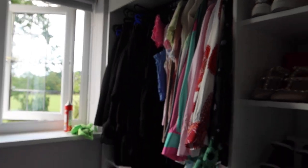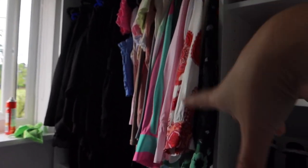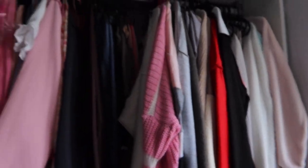And then this side when you walk in is all like day stuff, work stuff, jumpers so you can't see the mess, and then jeans, trousers, and then like dressy.